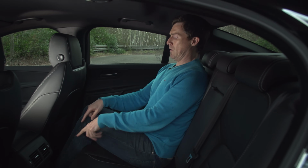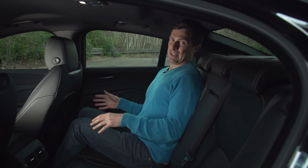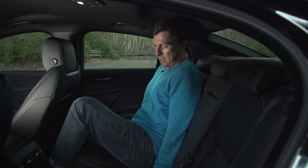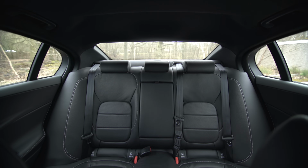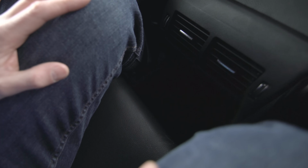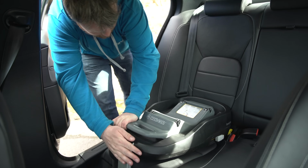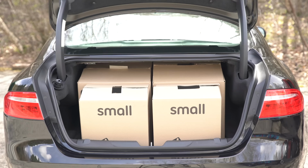Also, it doesn't help that the footwells are quite small, and the way they're arranged, you sit a little bit twisted. As for three in the back, well, this huge hump, and once again, those small footwells, means that the middle seat is, well, do you know what, I'm not even going to bother. If you click on the card in the top right-hand corner of the screen, you can see just what happened when we tried to squeeze 3 people in the back of this XE, and also see how easy it is to fit a child seat in the back here, and just how much stuff we could fit in the boot.